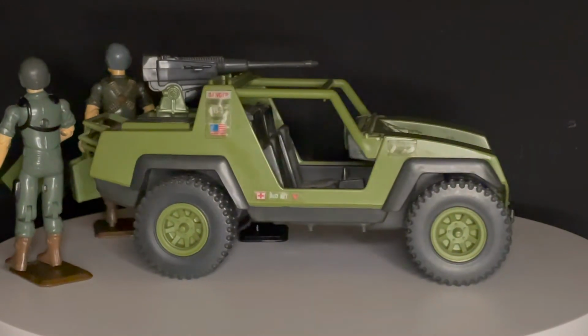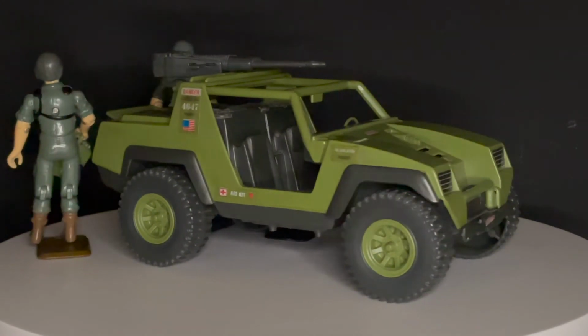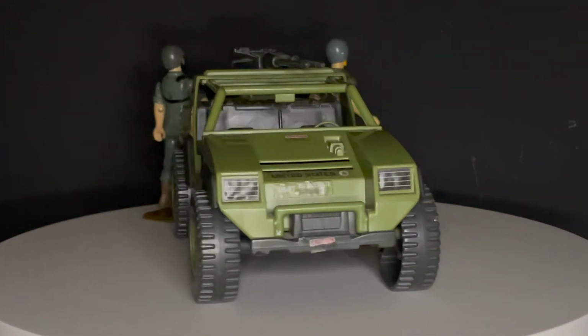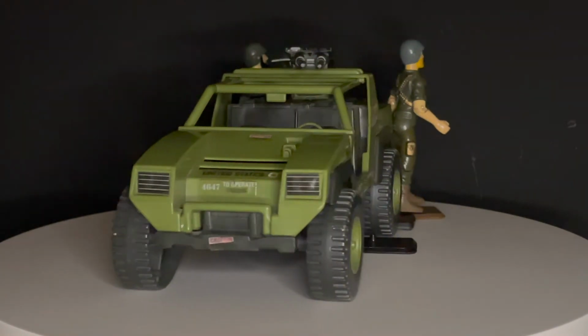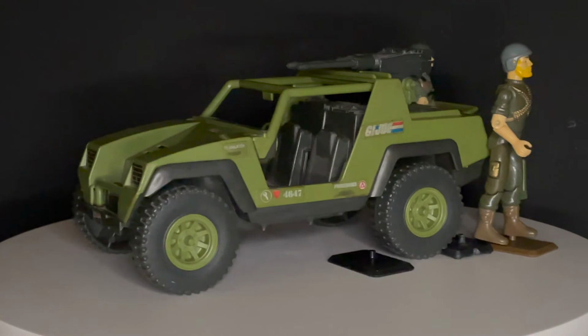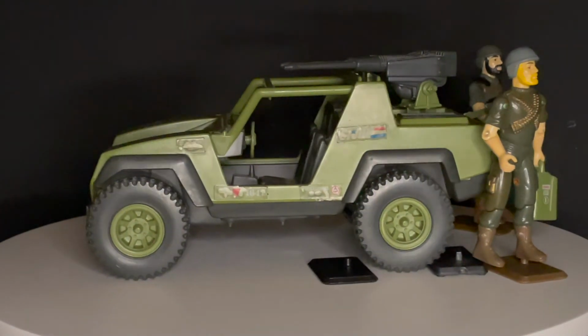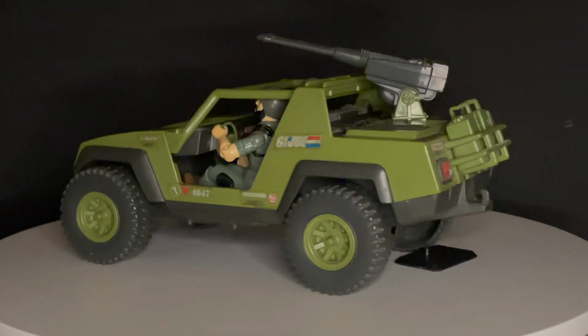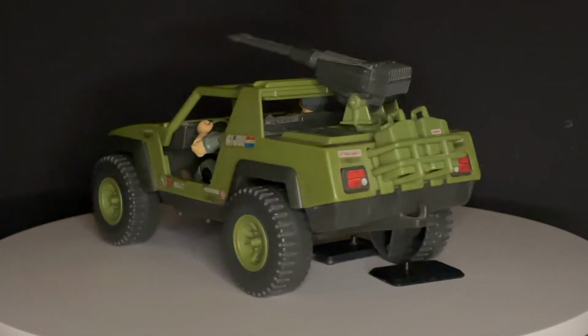The roll cage is glued in. The glue sometimes eventually deteriorates over time and separates. It's just something I've had lots of experience with. It's just the one thing that I'm always careful of when I'm looking at VAMPs. The interior is all gray in the same mold as the rest of the thing.